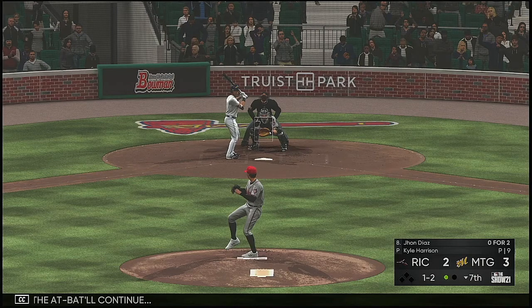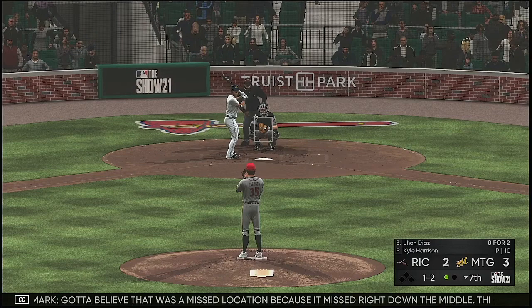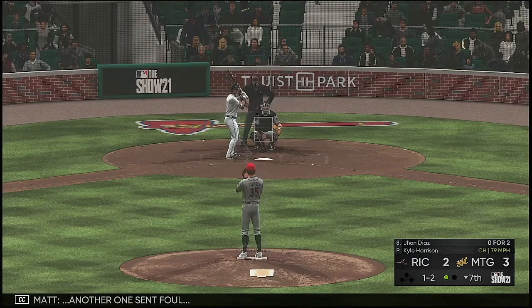And he fouls this one off. Gotta believe that was a mislocation because it missed right down the middle. This guy's gonna have nightmares at the plate thinking about missing that one. Another one sent foul.